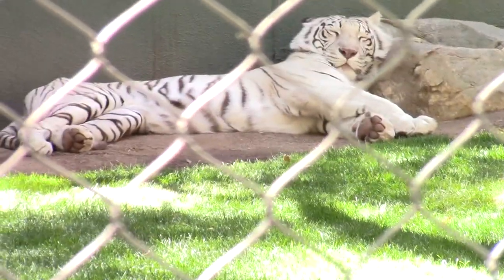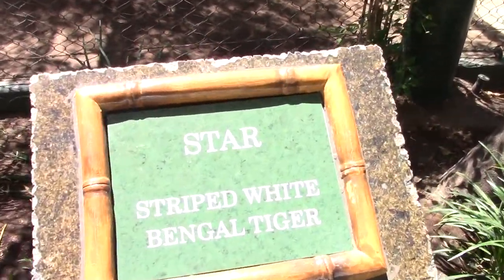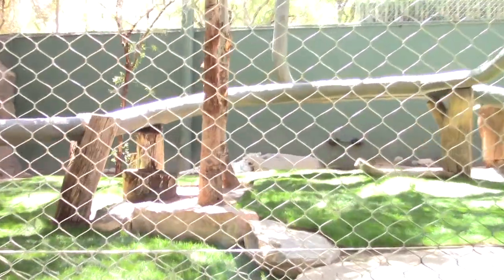I don't know what the tiger's name is. I'd like to find the tiger's name. I'm gonna be right back. Okay, so this is Star. She's a striped Bengal tiger.